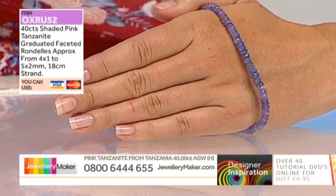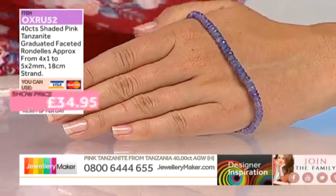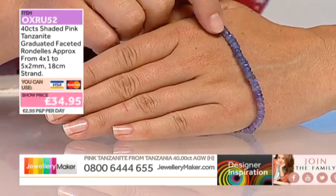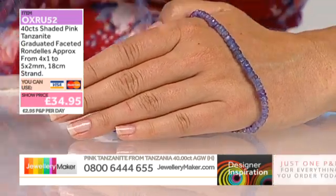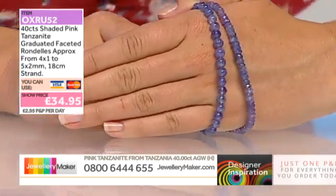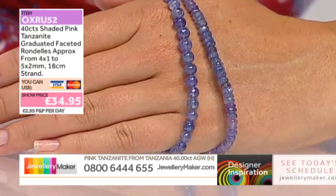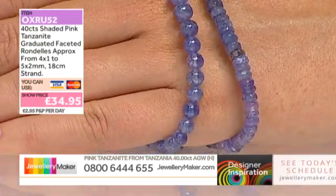Really gorgeous. 40 carats. Graduated faceted rondelles, and you can see they're faceted because look, you get this beautiful lustre. Oh, thank you, Sam. Yeah, that would be perfect actually. Yeah, if you don't mind. Thank you, lovely. Right, here you go. I hope I can get it across on the screen. I'm not sure I can actually, but to the naked eye, this is the problem with our cameras sometimes, they just drain the colour. I don't think you can.